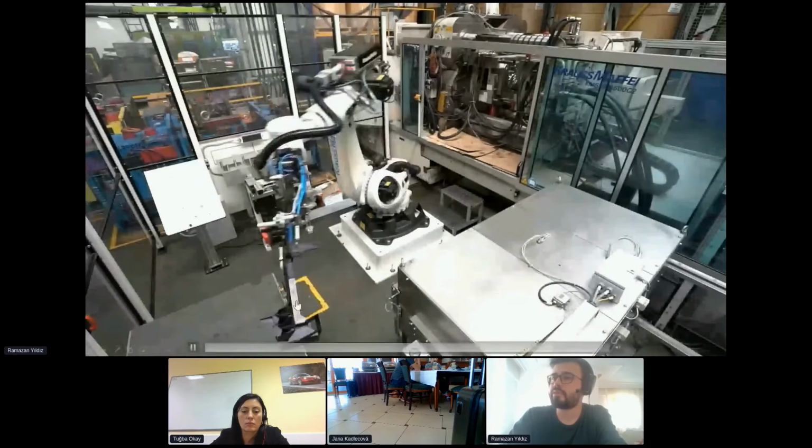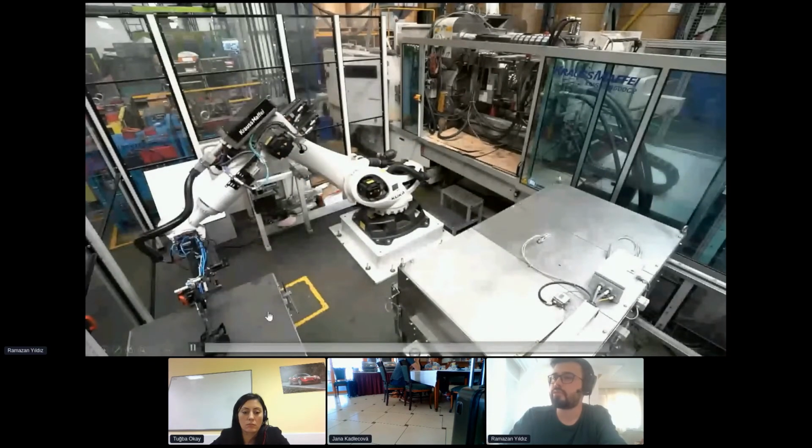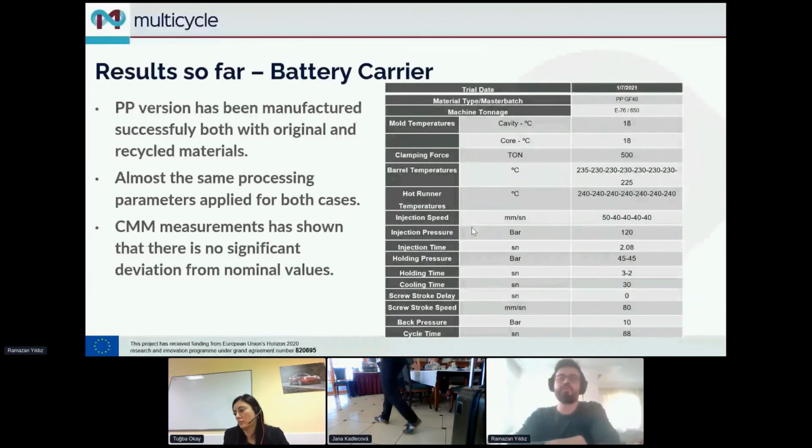And as our partners mentioned before, we used the PP pellets with glass fiber reinforcement, which come from the cryosol process, and also the inserts, which are organic sheets like Tepex, and they include the MultiCycle material as well. Okay, so we manufactured the battery carrier with both original and recycle-based material, and we tuned the processing parameters and made the production steady state to implement serial production conditions.